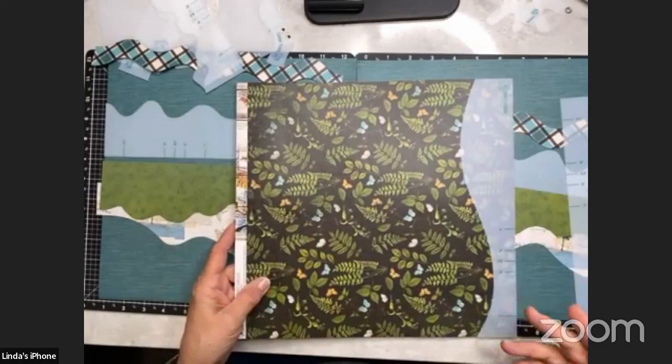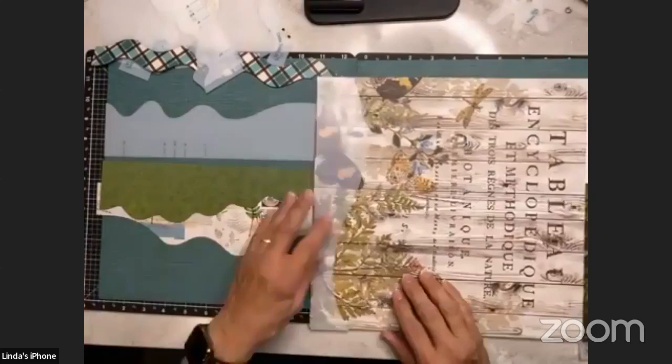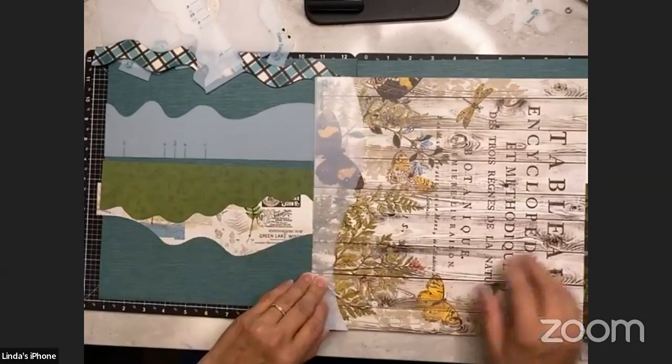But here's what you wanna do. You wanna slide it off, slide it under, then flip your paper. And then it will be in the position that you need it on your layout. And the texture and the grain up on the front side, the usable side, will be just the way you had envisioned, correctly? Yep.